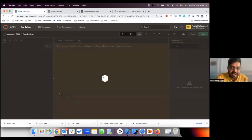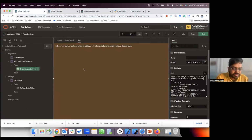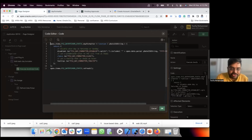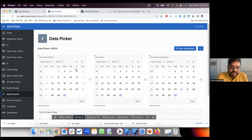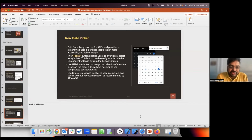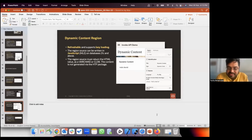So we are exposing day formatter JavaScript API. Something like this. So you can use this JavaScript API to define what logic you want to apply on each date. So this runs through each date that is available in the date picker, and it determines for each date whether it should be disabled or not, what classes it should have, and what is the tooltip that that particular date should have. You can write your own logic here to add these cosmetic updates on your date picker. That's all about date picker. You can explore more on the apex.oracle.com evaluation instance.